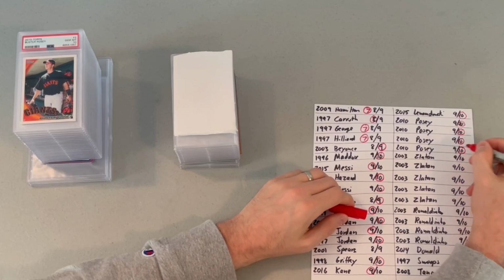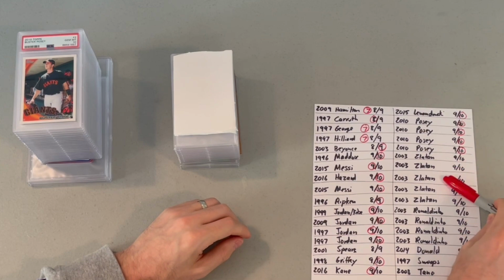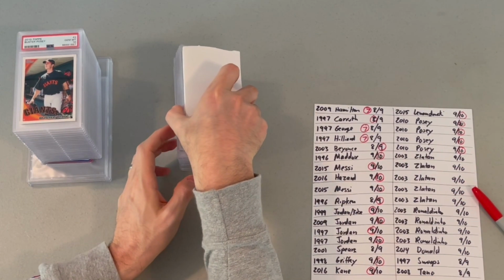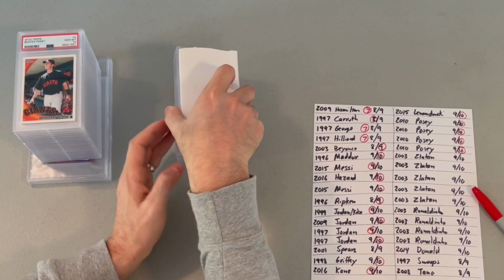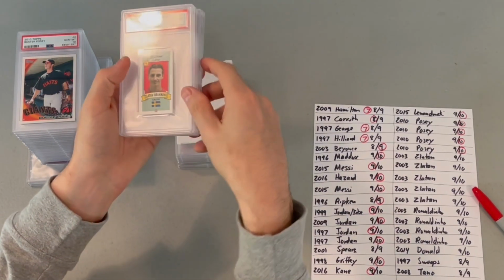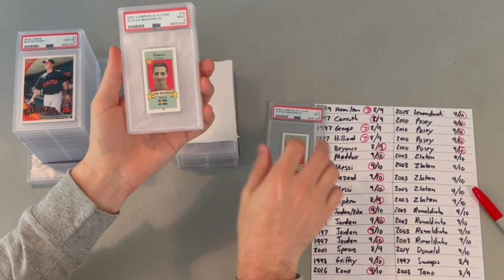And I will say that after the pandemic, when I started submitting cards to PSA again, I was just not getting any 10s, and I was noticing that they were just much stricter giving out 10s. I've since then gotten a lot stricter myself. I look over cards a lot closer. I weed out a lot of cards with minor issues, much more so. So, I'm sure that's playing a big part here as to why I'm getting a much better percentage of 10s.